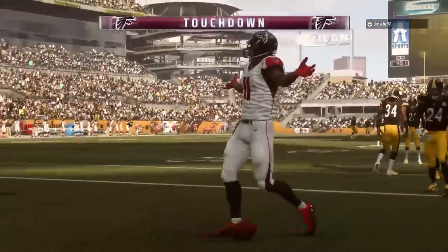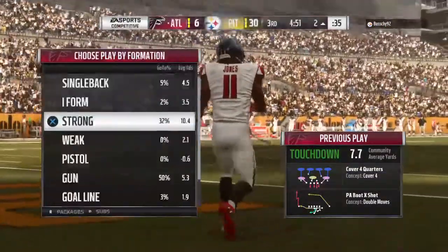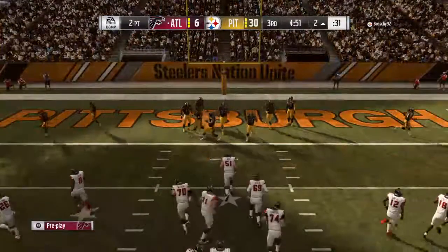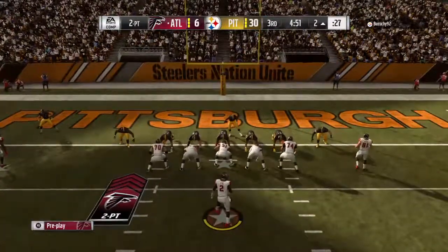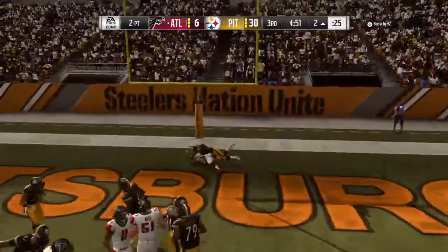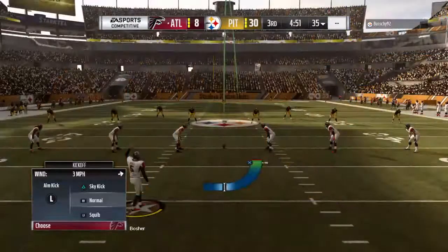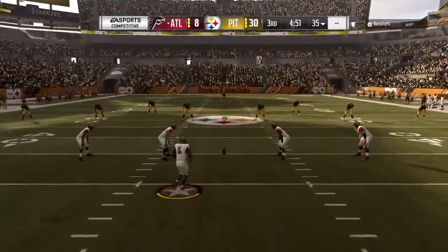Touchdown, Falcons. Julio Jones, 75 yards. And the Falcons get a bit closer. Now Ryan leading the Falcons up to go for 2. Out of the gun, it's Ryan. And they're going to get the 2-point conversion, caught in the end zone, and that cuts the lead a bit further. Here's Bosher to kick it away.